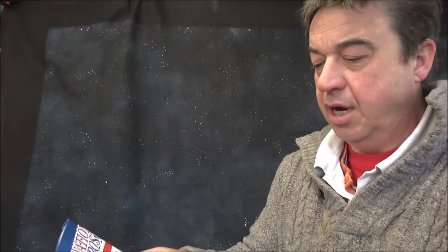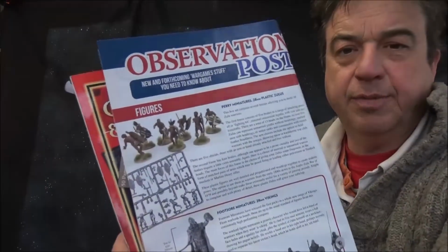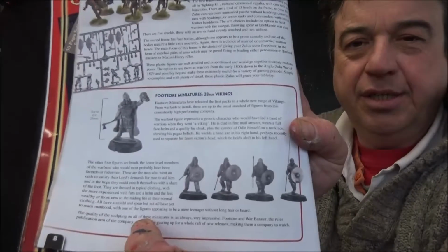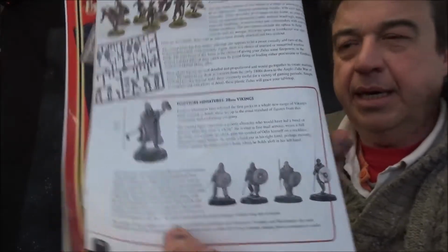House advert for their subscriptions. Right, now, one of my gripes is there's not enough information about what stuff's coming out. Well, there's loads this month. There's some plastic Ospreys, plastic Zulus from the Perrys. These look really nice, Footsore Miniatures, and with all the Dark Age stuff out at the moment, I think they'll do quite well. I might even get some myself.